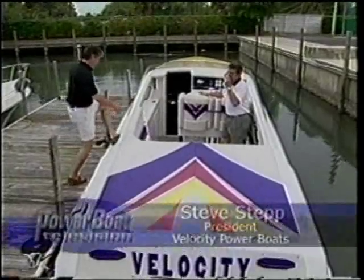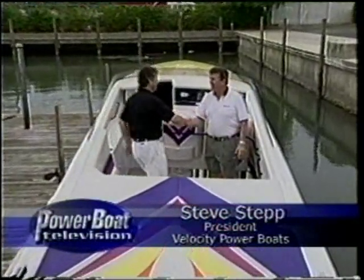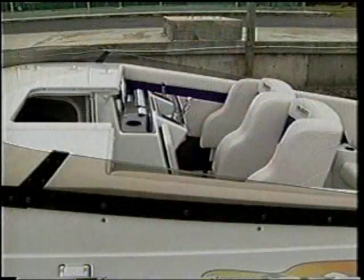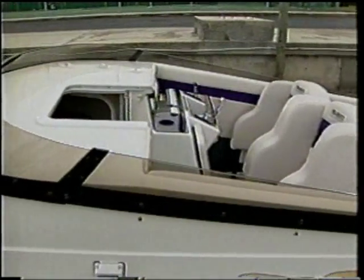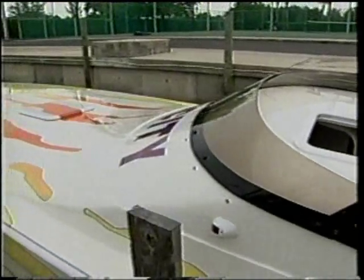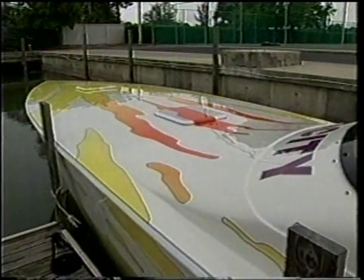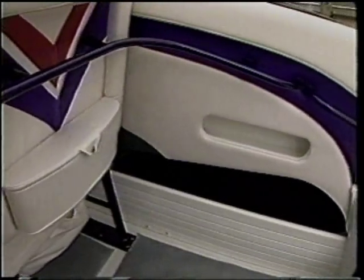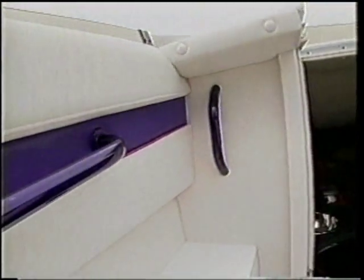Proud of his new creation, Steve Stepp personally delivered the 410 for a test on Florida's Gulf Coast. With a flat deck design and deep hull sides, the 410 is one bold offshore machine that stands out in the crowd with creative polyurethane graphics. Steve Stepp prioritizes passenger comfort and safety, placing grab handles and bars throughout the cockpit.